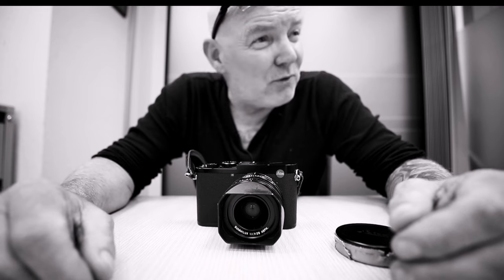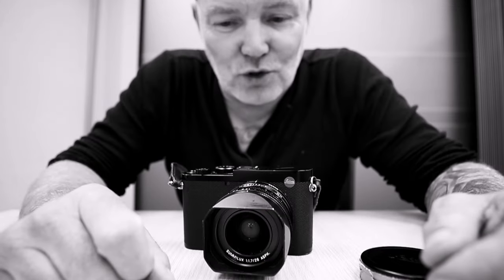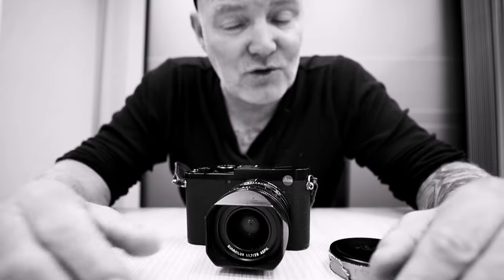I've photographed the Abbey before, on numerous occasions, numerous visits, but it's the first time I've shot it with the Leica Q2, and I'll be honest, I took a couple of shots with the Q2, and although they're fine, nothing wrong with them, there's only so many angles you can get on the Abbey, and I've seen them all before. What I haven't seen before, they're probably out there, but I've never seen them.